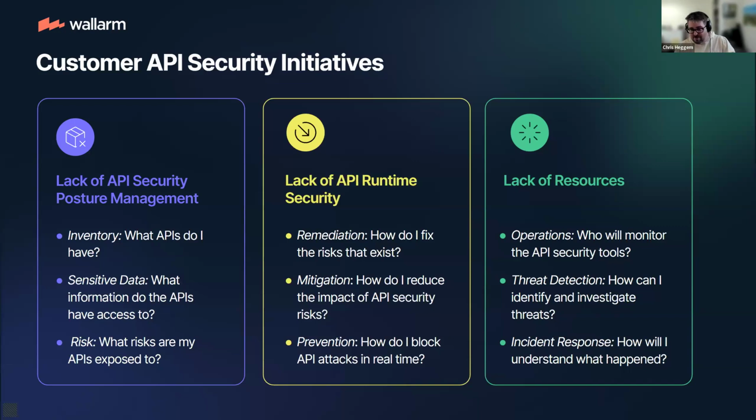Step two is, all right, now that we have visibility, where's the bad behavior and how do we stop it from happening? So there are many organizations that leverage Wallarm for remediation, mitigation, and most importantly, prevention capabilities.